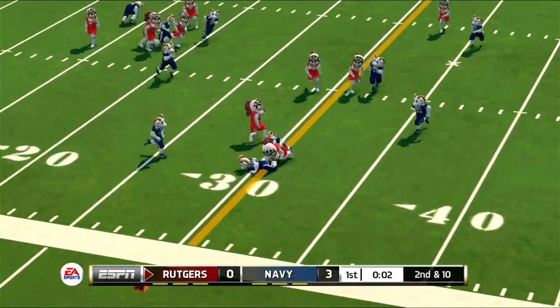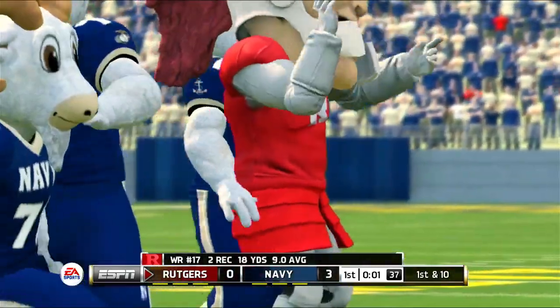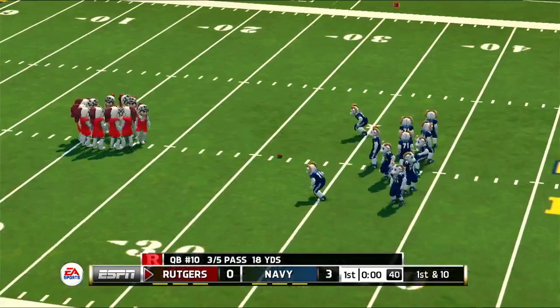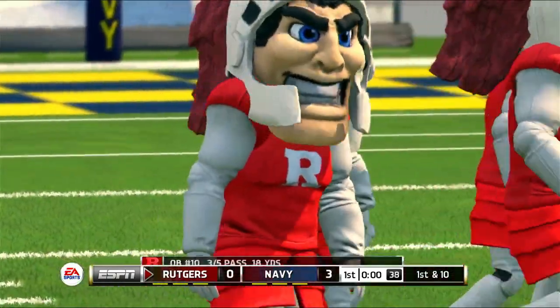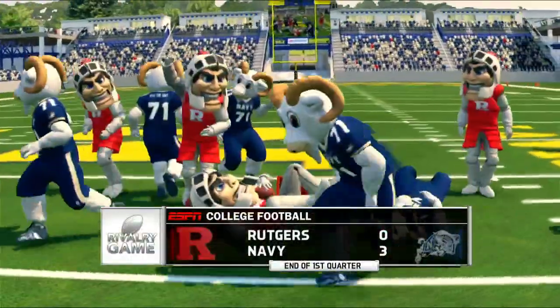Blue four. Looks to his receiver, first down. And he's taken down at about the 31. 53 makes the tackle at the 31-yard line. That makes it first and 10. So at the end of one quarter, Navy in front, 3-0.